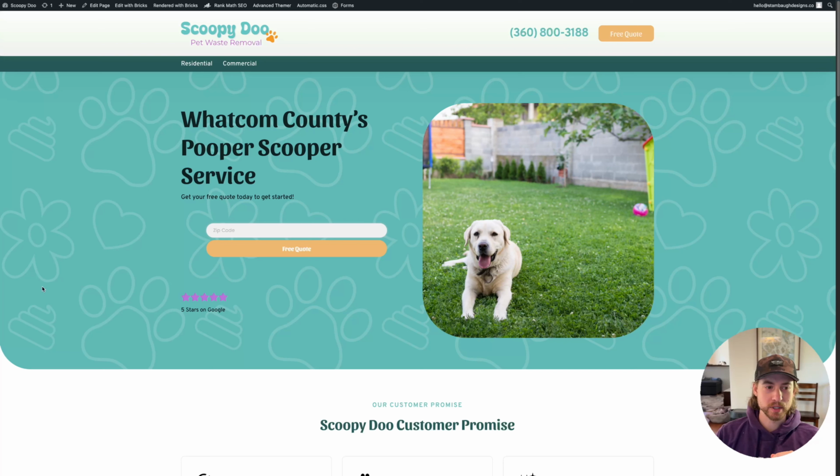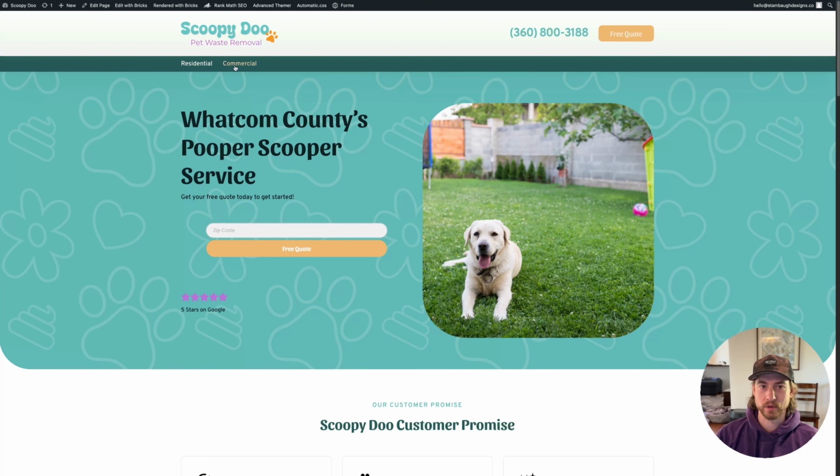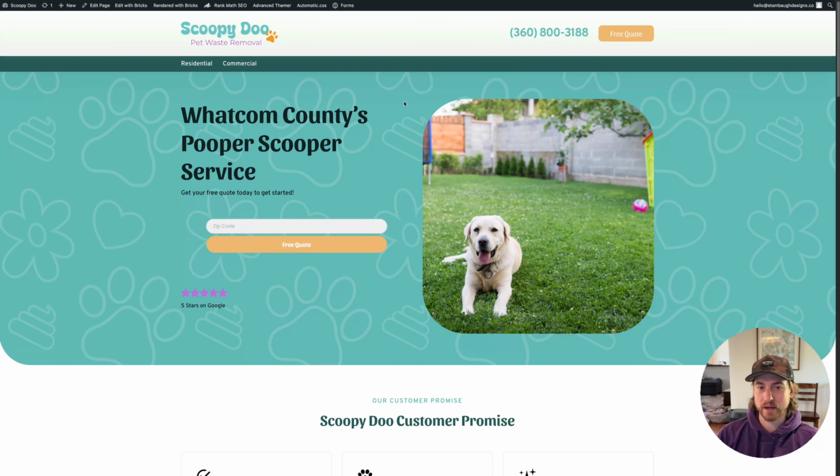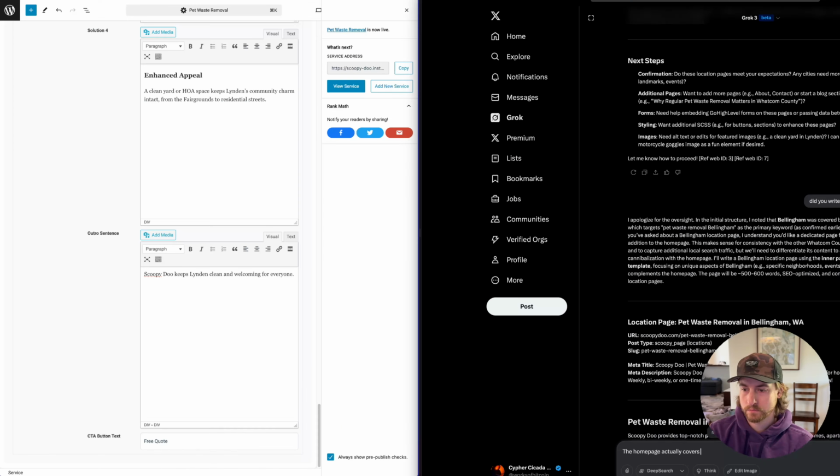But if you're doing multi-location pages or websites, really larger build outs to capture traffic and leads from multiple different cities or towns within the county, then you might want to structure it differently, right? This website only provides one service, whether it's residential or commercial. It's very simple, it's very flat, so we don't really have to worry about that. I am going to build out the location pages now, just so we can get some more content.